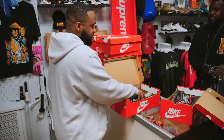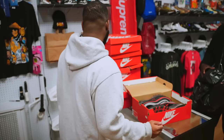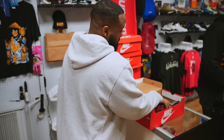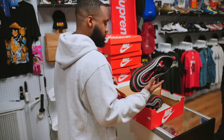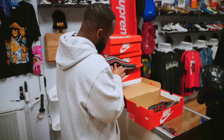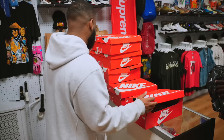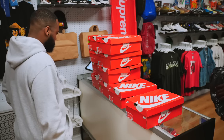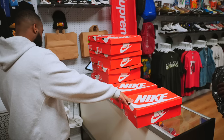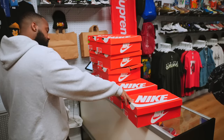One more, that's it. Anything in mind for this stuff? I wanted to see what I can get and then go from there. Alright, let me see where I'll be at. I know condition on a lot of this stuff, or at least half of it's not the greatest. And it's regular 97, so I know they're not really going for much. If you had something in mind or something you were eyeing, that can help me a little bit.